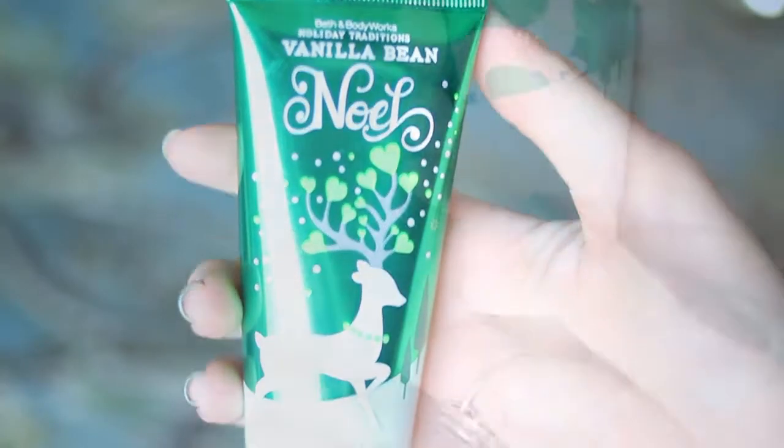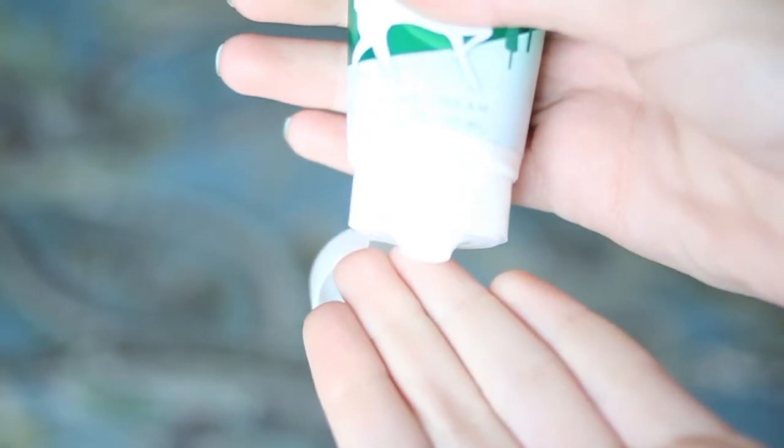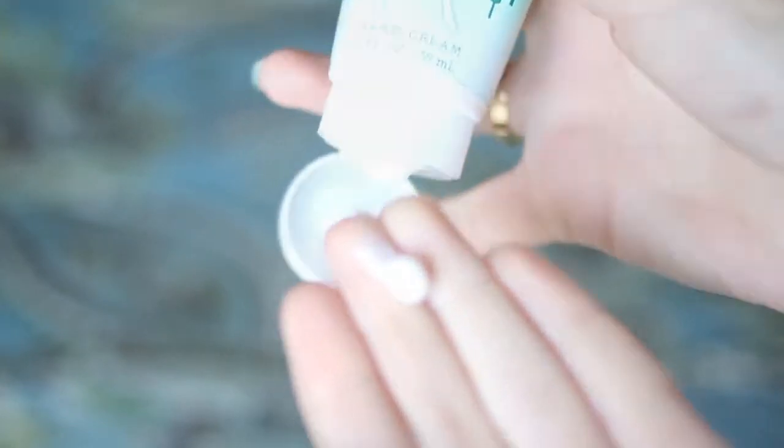Along with that, I purchased the Vanilla Bean Noel hand cream at Bath & Body Works when they were on sale. I want to say I got it for $1, but I don't really know. However, it just makes my hands smell so nice, and it's very moisturizing, but it's not greasy. It makes my hands feel very smooth and silky.